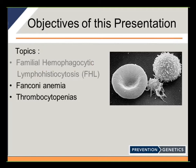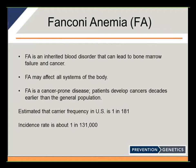So I'd like to move on and discuss Fanconi anemia a little bit. We do a lot of testing for Fanconi anemia patients at PreventionGenetics. Fanconi anemia is an inherited blood disorder that can lead to bone marrow failure and cancer. FA is considered a blood disorder, but it really affects all systems of the body. And it's a cancer predisposition disease.